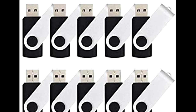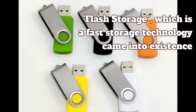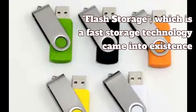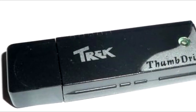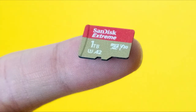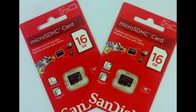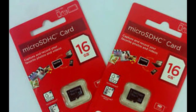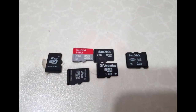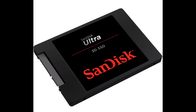In the year 2000, a new storage device based on the technology called flash storage, which is a fast storage technology, came into existence. Drake was the first company to release a commercial USB flash storage drive called Strike Thumb Drive. USB flash drives weren't small enough, so in the year 2006, SanDisk released a new product called the microSD card, having the capacity to store about 2 GB of data, and with introduction of the new product, the development of the existing product kept improving.